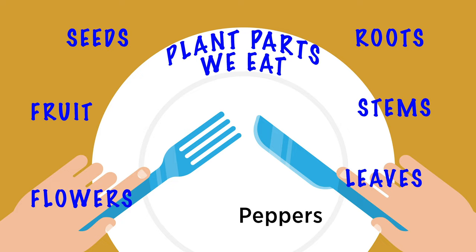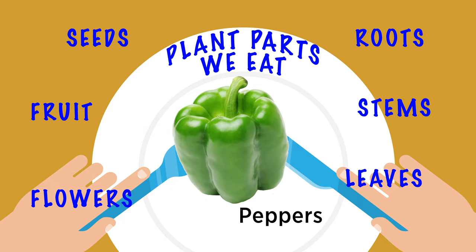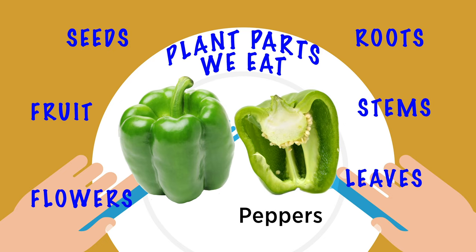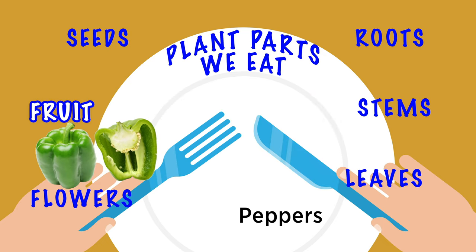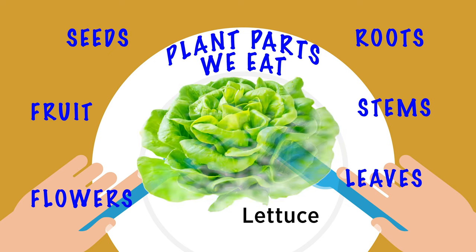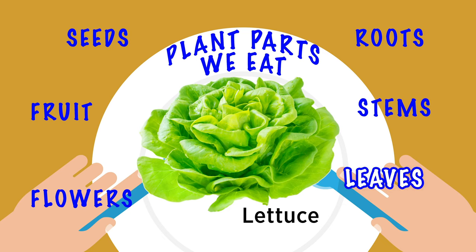All right, peppers. Now peppers don't taste sweet, but they have seeds inside. And if it has seeds inside, it's a fruit. All right, if you eat salads, usually there's some kind of lettuce or spinach as the base, and those are actually leaves that we're eating.